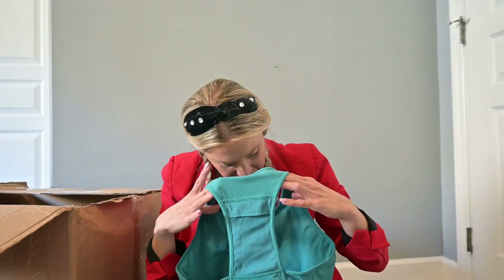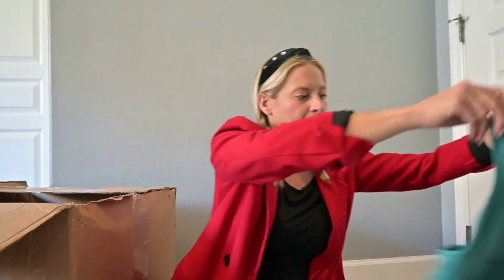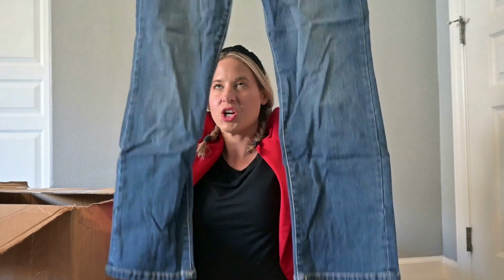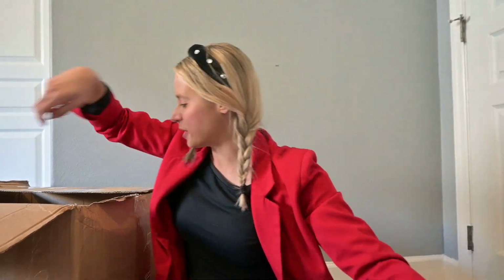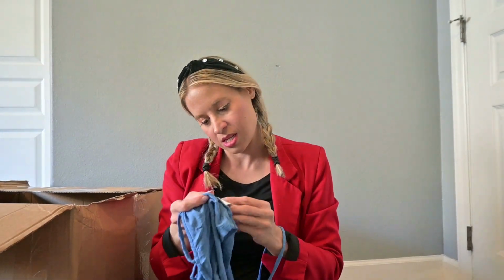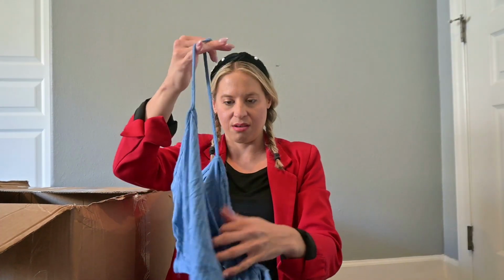There's no identifier. There's nothing on this one, so that one is gonna go to work. Some jeans. These jeans feel kind of cheap, aka they are going to Plato's Closet, because apparently Plato's Closet likes cheap things. This feels cheap. It is that Sobe Mom brand again.